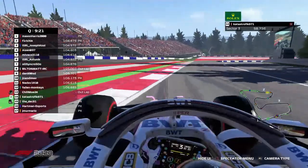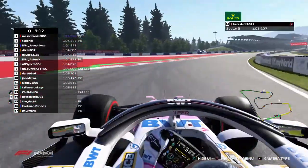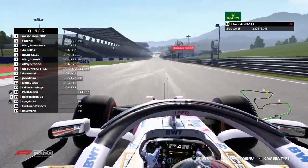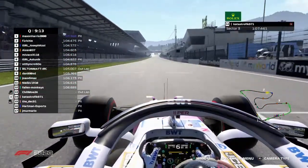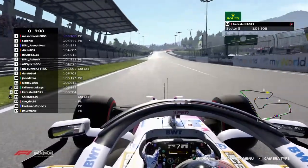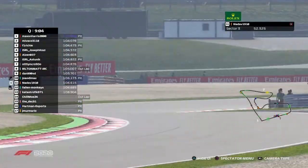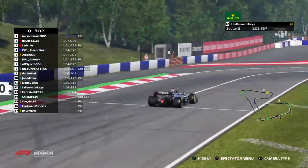And I think he's going to slow down, and is he going to go for it here? Yes, he is. So setting a slow lap there. Doesn't look like he's committing to this one, so we're going to ride on board with some other drivers here.